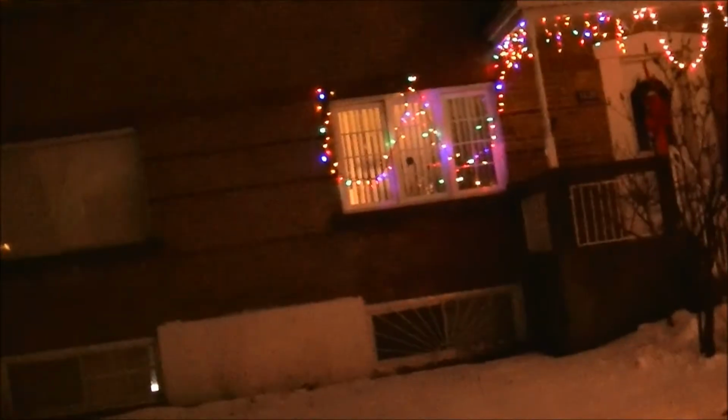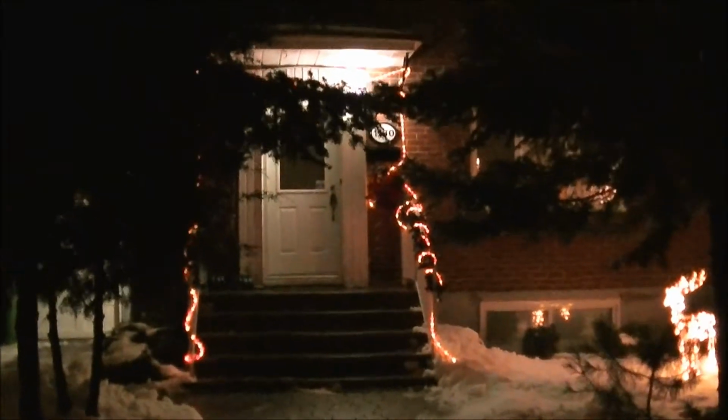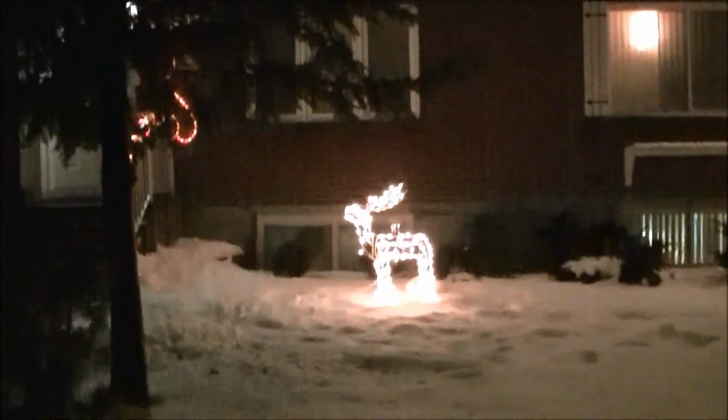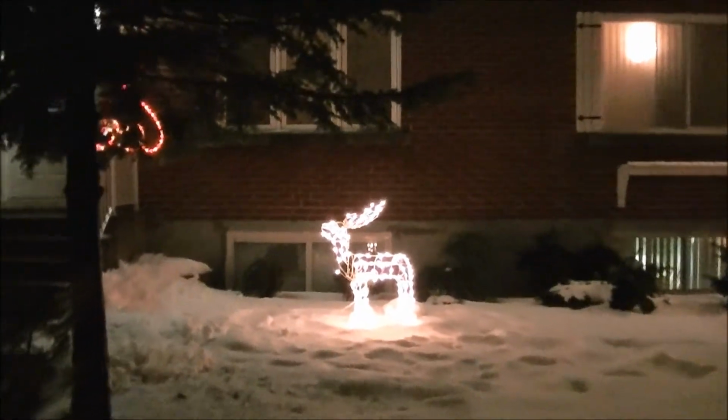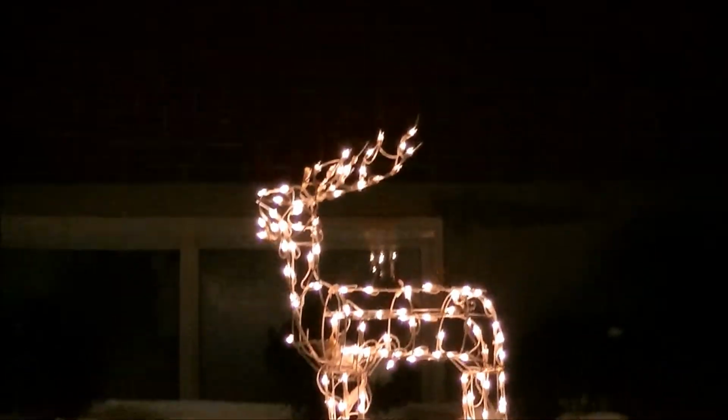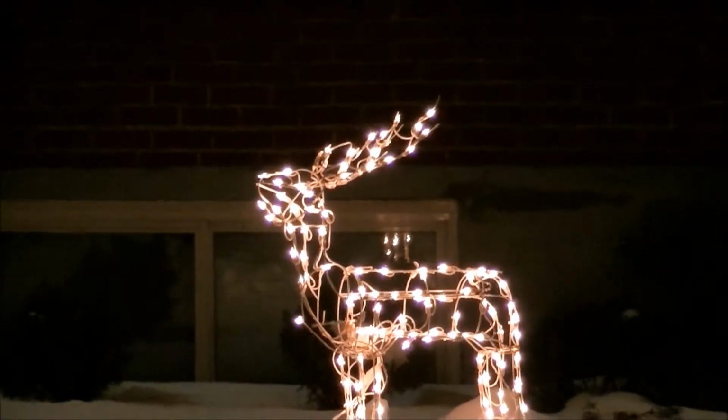Okay, now that's about it till we get close to my house. Everybody else is a dud. 3 houses away from my house. Now he did less this year. I don't know why. Maybe he's too busy. But he's the only guy I know that still has a working deer. We had one of these years ago, and the first thing that died on it was the motor that moved the head. Then all the lights went. I still have the frame.